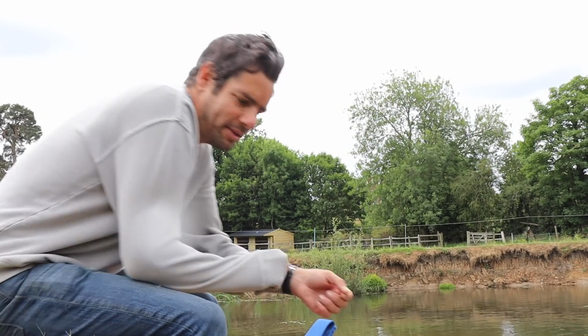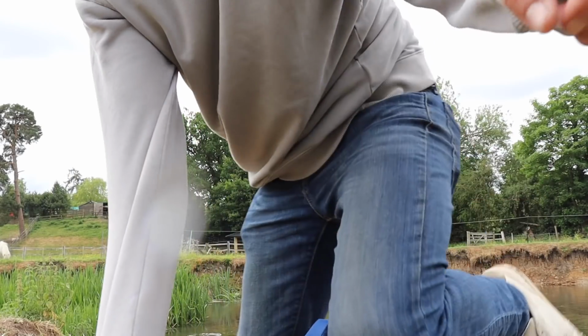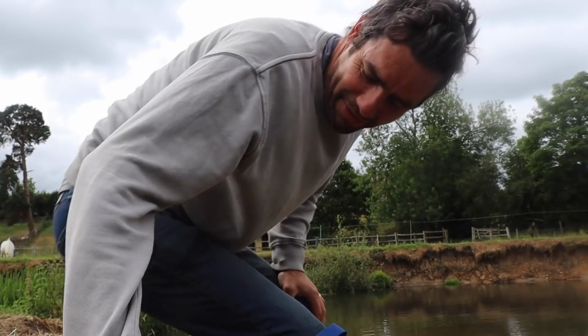Have we got water on the lens here? Wilson's just got out the river and shaken. Don't know if that's made it better or worse.